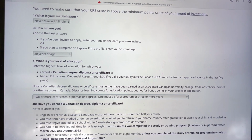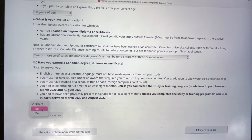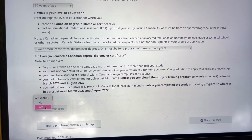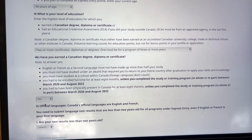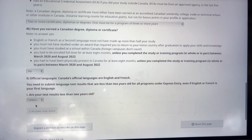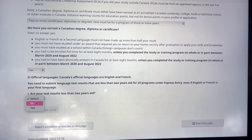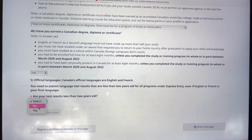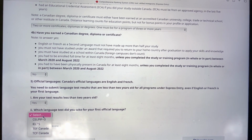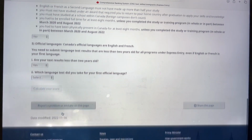And next question is, have you earned a Canadian degree, diploma or certificate? So in this, if you have earned any Canadian degree, diploma or certificate, you can mention that. Then the next question is official languages. You need to tell them about the results that are less than 2 years old for all the programs under Express Entry. So they are going to ask you this question, are your test results less than 2 years old? So you need to mention yes if you have taken the test recently.